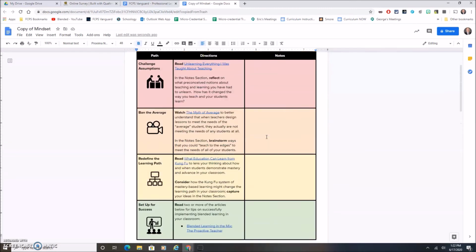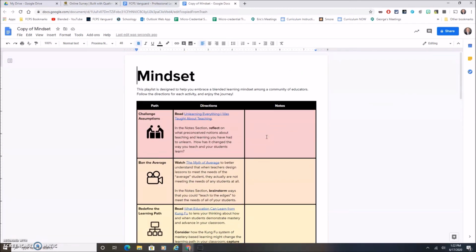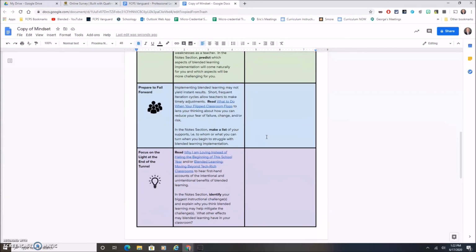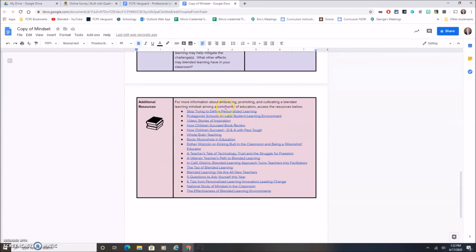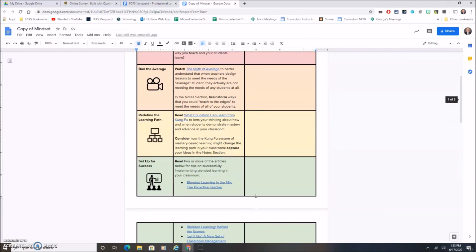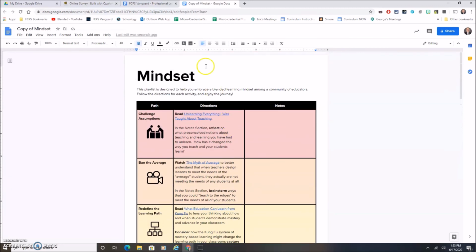So if you're interested in learning more about what we consider to be a blended learning mindset and just trying to wrap your head around what that is, there are these playlists and resources. And again, even at the bottom, you're going to see a whole list of links and additional materials and resources to help you think through kind of what it is to have a blended learning mindset and to embrace that blended learning mindset.